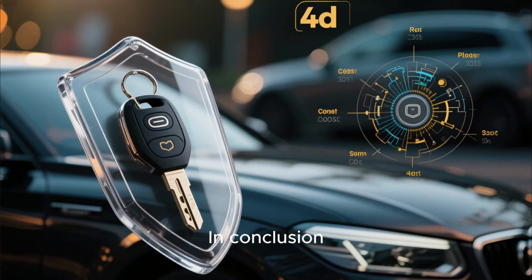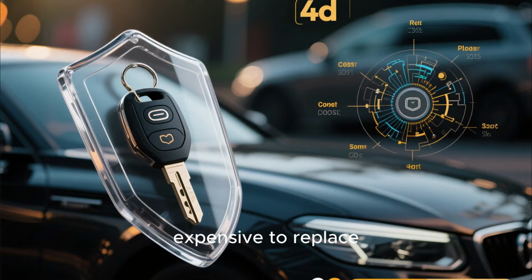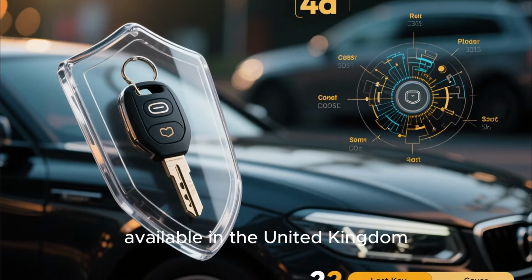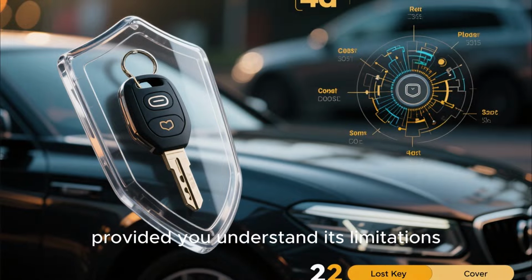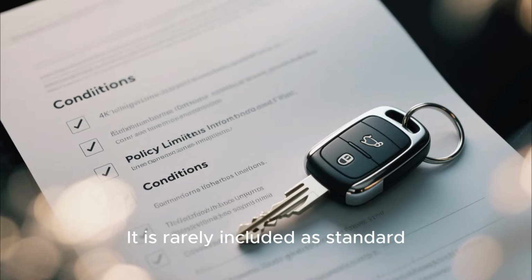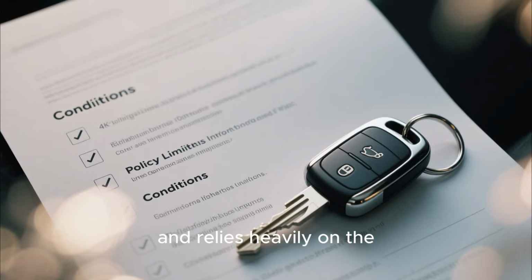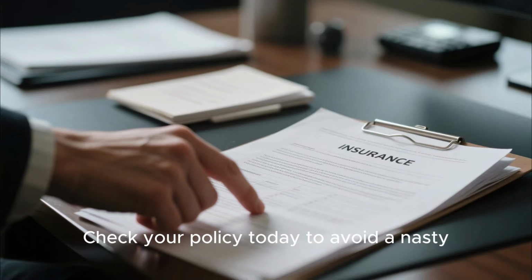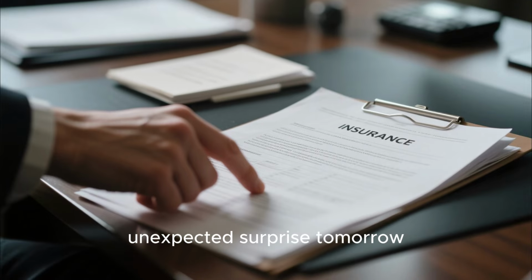In conclusion, while modern car keys are highly advanced and extremely expensive to replace, the dedicated lost key cover available in the United Kingdom does offer robust financial protection, provided you understand its limitations. It is rarely included as standard, always has a financial limit, and relies heavily on the policyholder following strict reporting procedures. Check your policy today to avoid a nasty, unexpected surprise tomorrow.